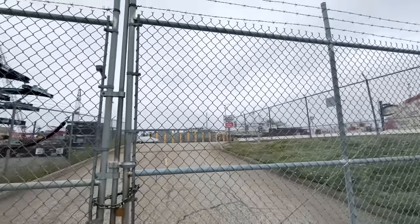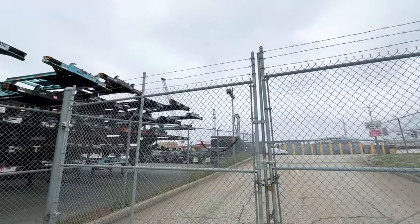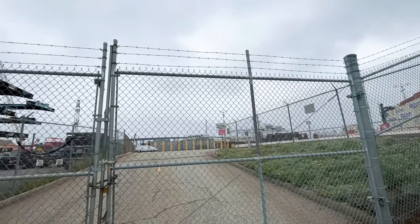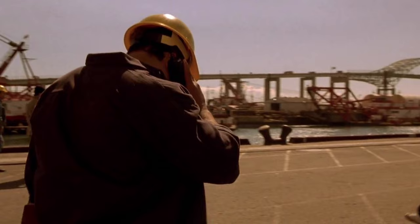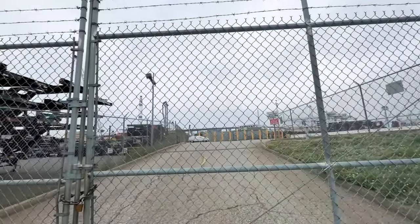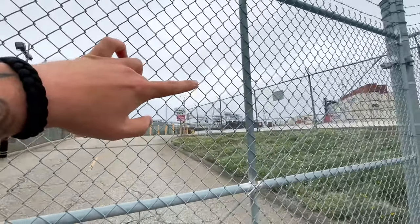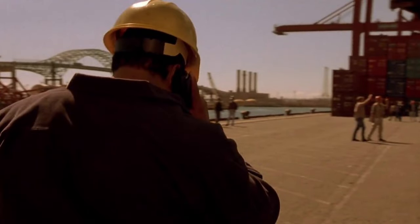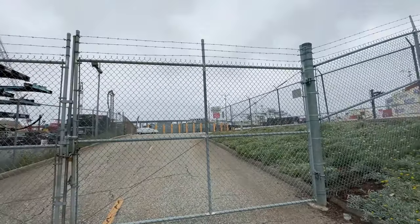Now, as you may wonder, is this really where the scene was shot? Yes, because this bridge is seen in the background of one of the shots, along with these little hoister thingies in the air as well. So we are definitely in the right area.